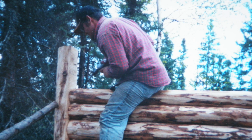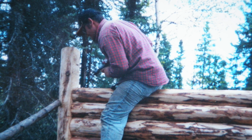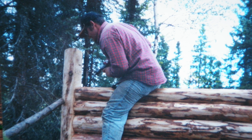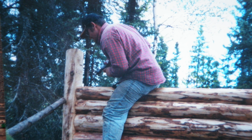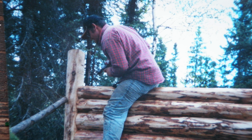You can see by this frame, we're actually getting close to the top. Just like screwing the top log to the log below it, putting a nice long toenail screw into each corner post was part of the job too. And once I got to the top, I used a chainsaw to score that top log, just kind of eyeballing it. It didn't have to be perfect, but it had to be right in the ballpark.